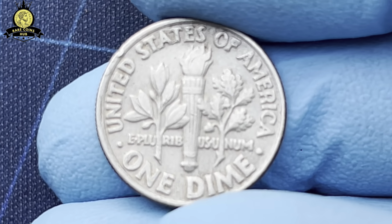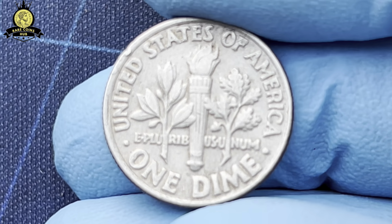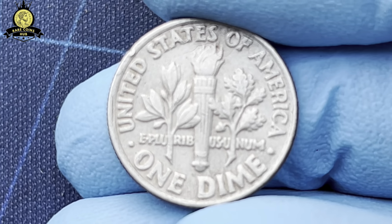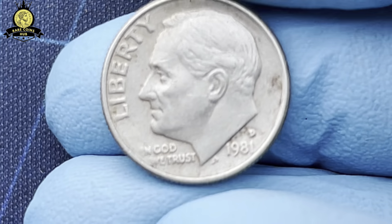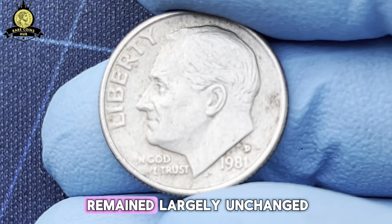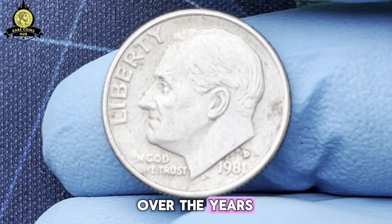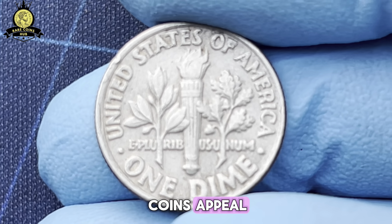The Roosevelt dime, designed by artist John R. Sinnock, had long been a staple of U.S. currency, a simple yet elegant coin with Franklin D. Roosevelt's profile on the obverse and a torch, olive branch, and oak branch on the reverse. While the coin's design remained largely unchanged over the years, there were shifts happening in the minting process that would have long-term effects on the coin's appeal to collectors.